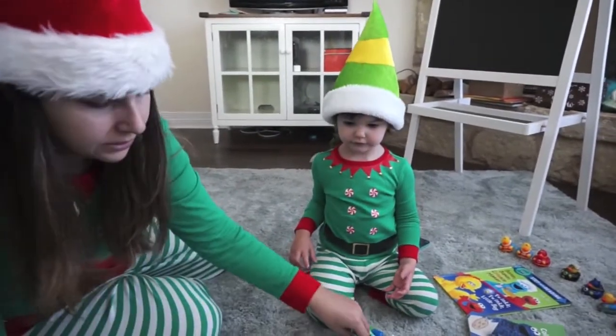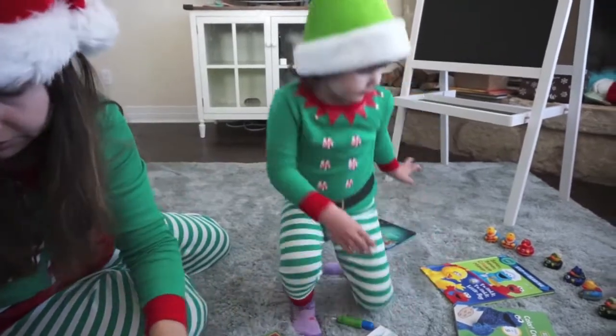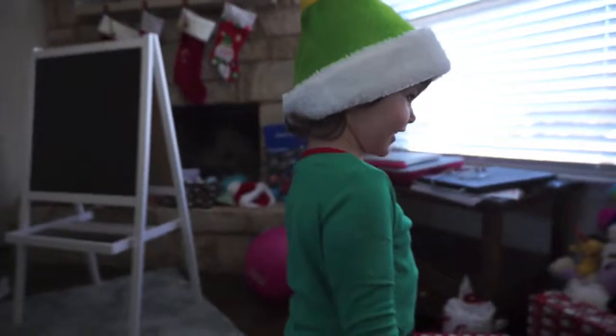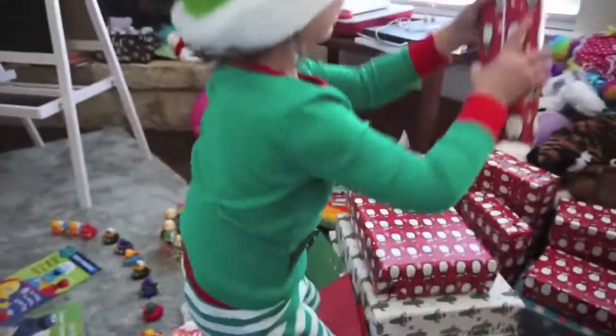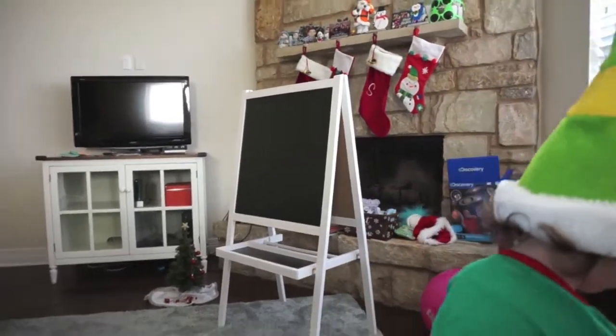So we don't lose our pieces. Okay, go grab the present and we can open it. The surprise elf. Yeah, elf is so surprised. Baseball. It does look like a baseball bat. Is that the one you want to open? Pick whichever one you want to open.